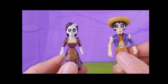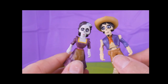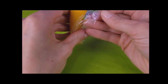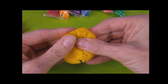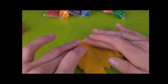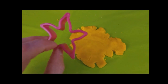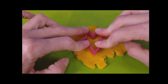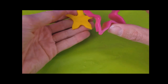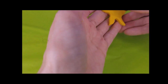Okay, Mama Imelda and Hector, what time is it now? Is it time to make molds and play with the Play-Doh soap? Yay! Ooh, look how cool. Let's make our very own soap. What should we do first? Let's do the starfish first. It smells so good. And look at that little yellow starfish. Or it could be a flower too. Let's set that off to the side.